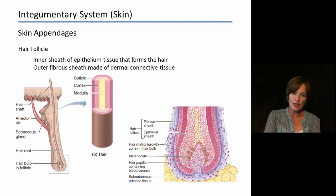If we look at the hair follicle in closer detail, the hair follicle has basically two portions to it. It has an inner sheath of epithelial tissue, and that is going to ultimately form the hair. And then we have an outer fibrous sheath, which is made up of dermal connective tissue. If we just look here, you can see the portions of the hair follicle. It's all of this right here. And the epithelial sheath, that inner layer, is what's going to ultimately form the hair that will then be pushed up and will eventually exit the skin as the hair shaft.